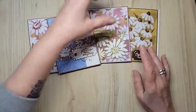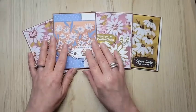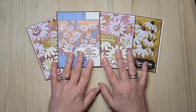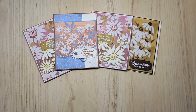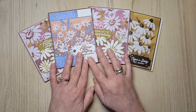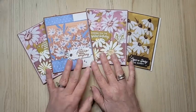I will show you more goodies once I get them. It takes a little bit, you know. The courier system is quite busy. So there's our cards for tonight. I'd love to know what you think about them.